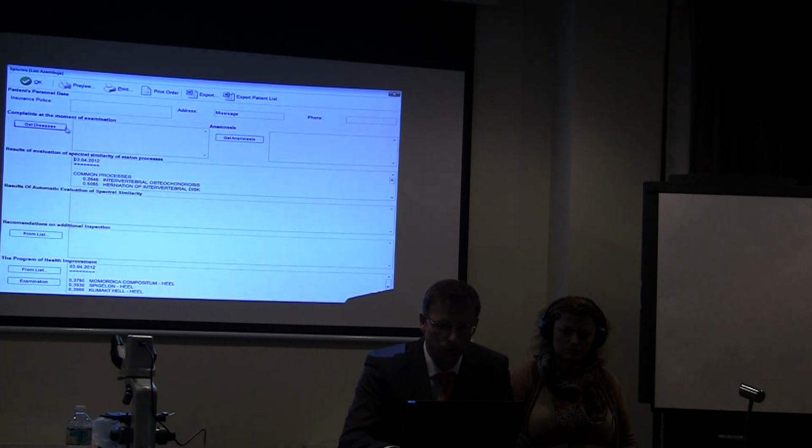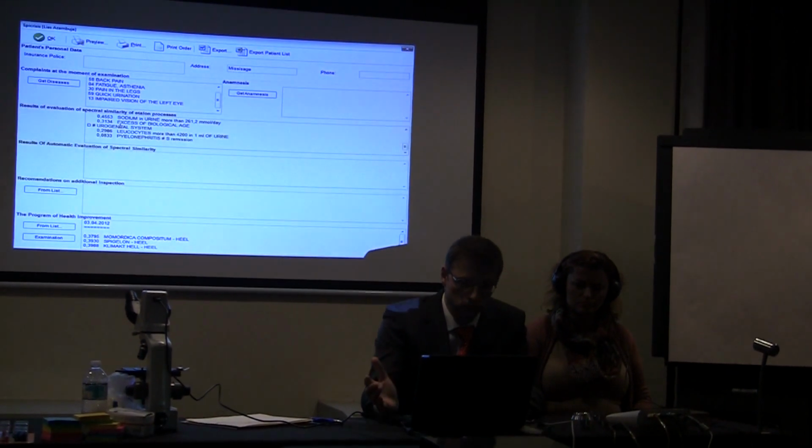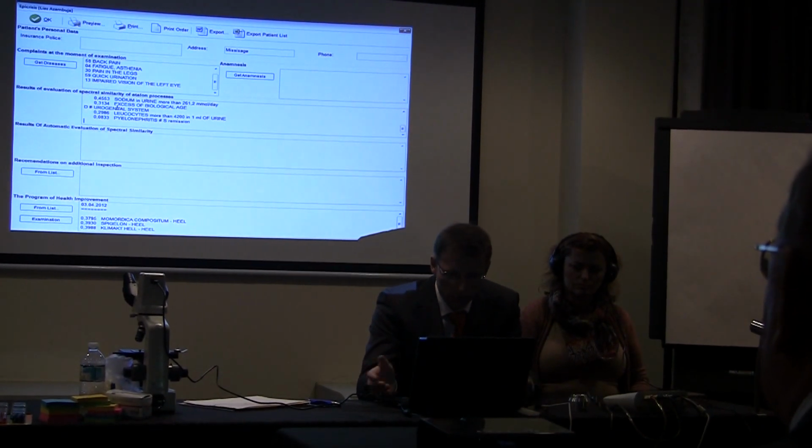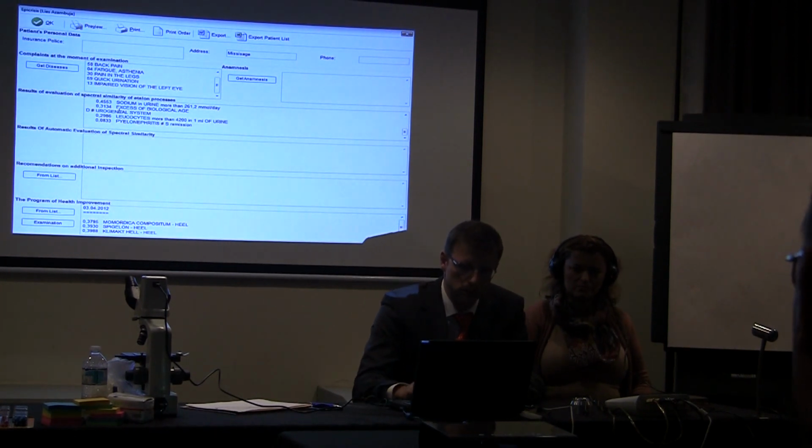In this epicrisis we can put diseases with one button. We already have a list. During analysis I added it in epicrisis. So we have common process. We make sort of common process and special process for the urogenital system, for the vegetative system, for the nervous system. So it depends on the process. So it will be sorted by system.